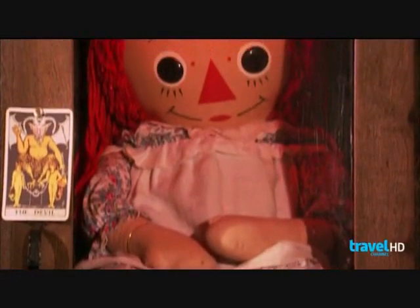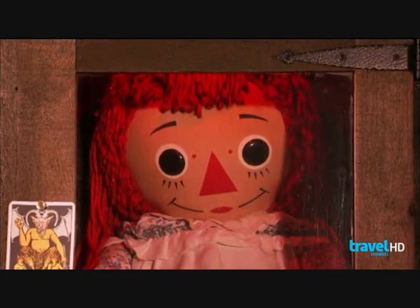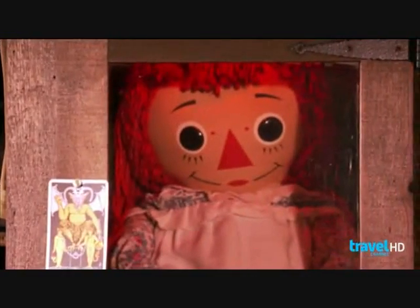The curators at the Warrens' Occult Museum believe that Annabelle has the power to kill. We believe it's responsible for the death of a young man that came here to the museum. So what is the real story behind this devilish doll named Annabelle?